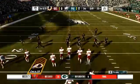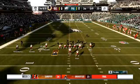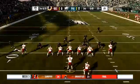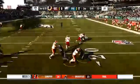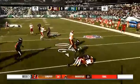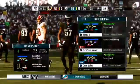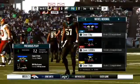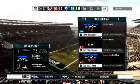So they'll come up after the incompletion for 2nd down. Back to throw, Smith. Oh, it's a screen pass. That's complete. And he will lose yardage on the play. Back at his own 19-yard line. It'll go as a loss of a yard, and it'll set up 3rd down. And that screen there on 2nd down certainly didn't develop how they had hoped.